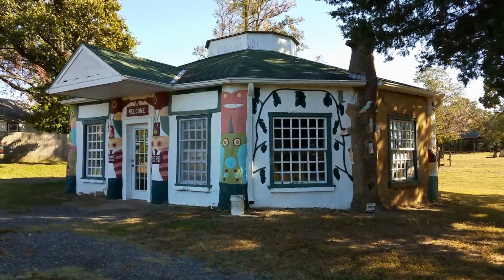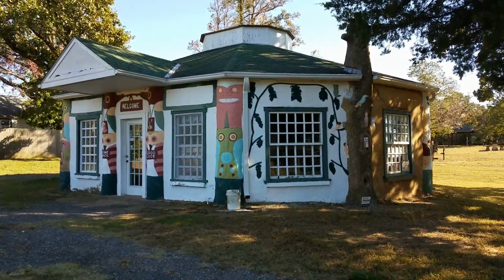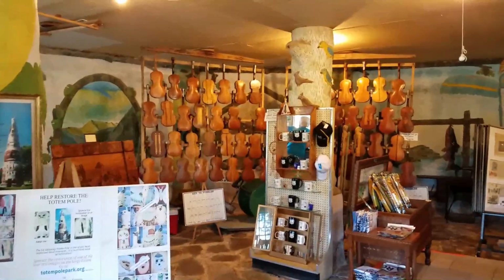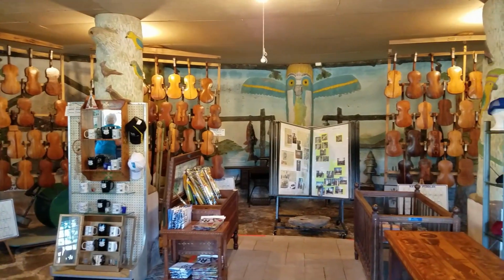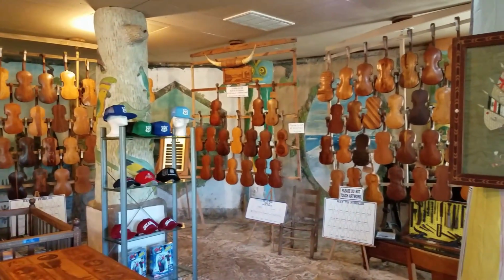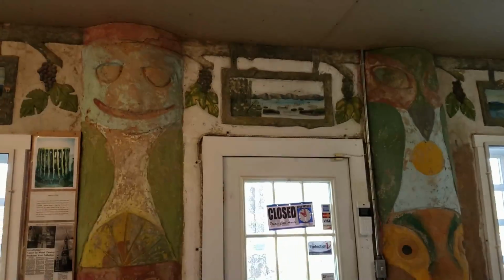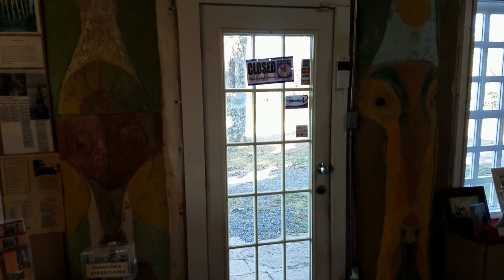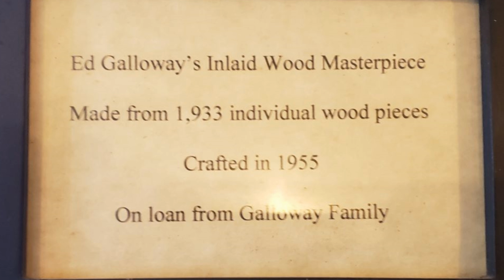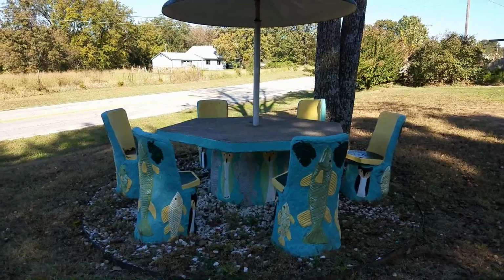This gift shop and visitor center is actually an 11-sided building, and it's called the Fiddle House. It used to house a collection of 400 fiddles. This is a cute place.